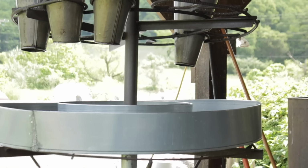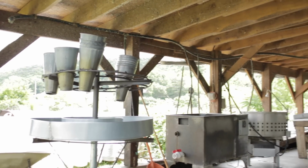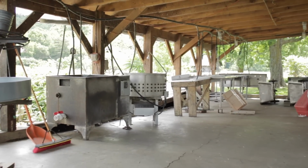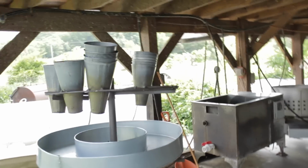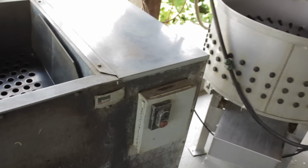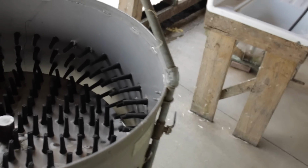So you got a lot of air, natural light coming through, concrete floor, and they have all their processing equipment there. We were there when they were not processing, and it's all there. It's just turned over, so it's not collecting dust. But I know they have a very strict cleaning regimen. They come in and clean everything before they process. But then their assembly line starts right there in that open shelter, which I love the idea of.